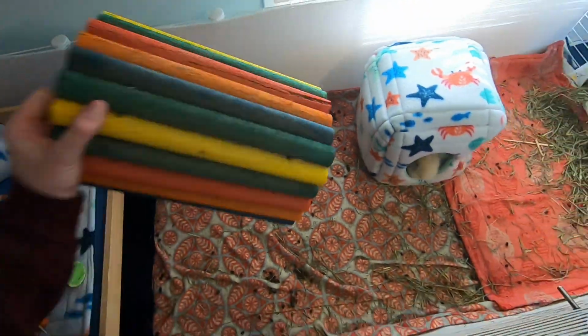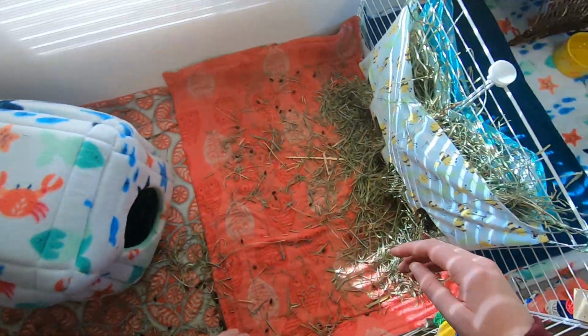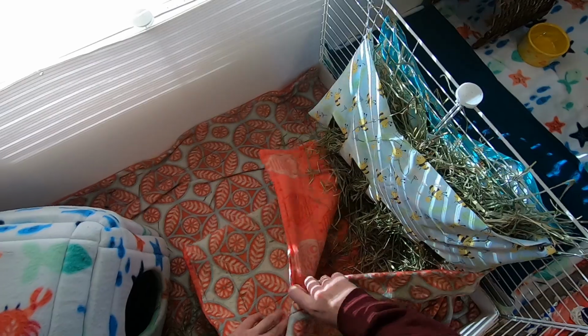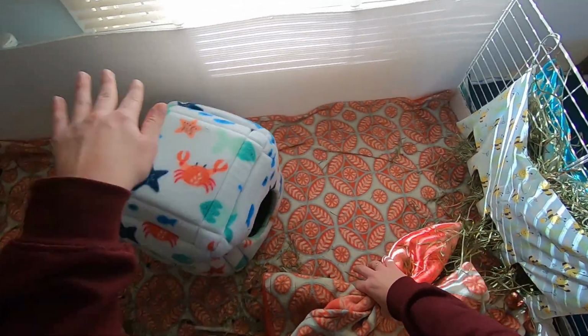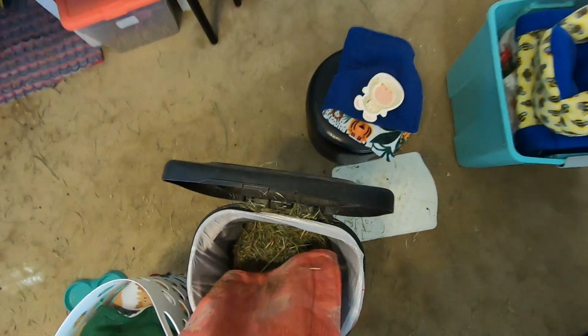So this is Johnny and June's cage. They've always been in this cage. Hi, scooting you. I did redo their cage though. It now has a high back on it. I'll link that video down below if you want to see the cage makeover video, because pretty much everyone got new plastic and new grids, and I like how it looks a lot more.